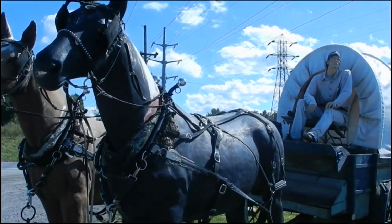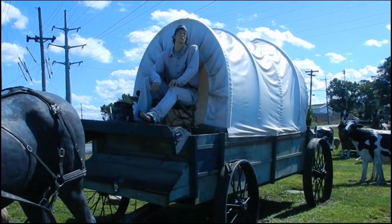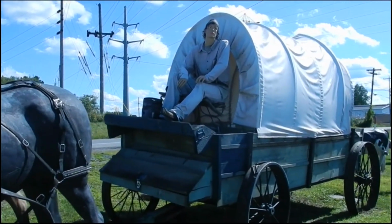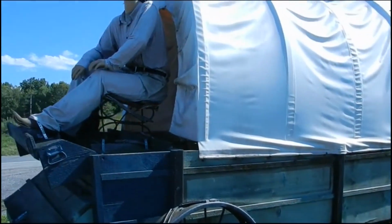This was like a motorhome, only it's brought by horses. You drove it like this, but inside you put all your furniture, everything you needed to live, and you had beds in there so you could sleep at nighttime, because you're going to travel a long way across nothing. And when you get there, then you'll have to have your stuff.